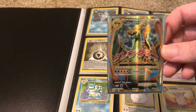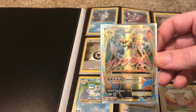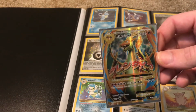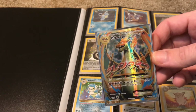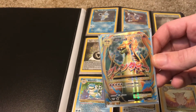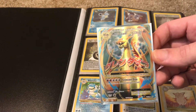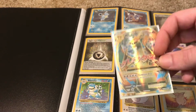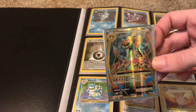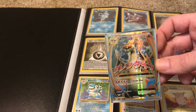Full art Mega Charizard. I think this is one of the really good cards in XY Evolutions. I think they did a great job. This is probably my favorite Mega Charizard artwork, and it's a fairly common card. You can get this card at $60 or $70 in PSA 10, and this card is an easy card to grade. I've sent in 2 of these, and both of them I got PSA 10. I might send this one in as well, as a matter of fact, especially because PSA has a promotion going on right now. And so yeah, it's just a good thing to know.